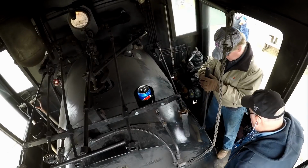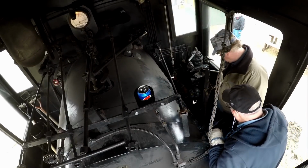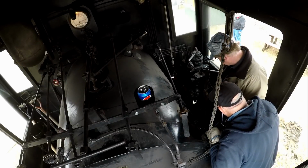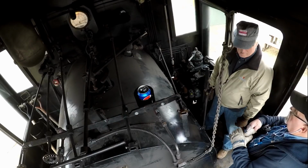Center that. Open the cylinder cock. The little valve down there. Great. Perfect. I'd say that's it.